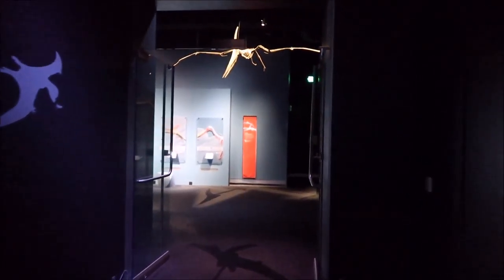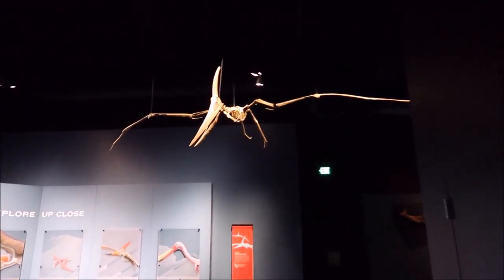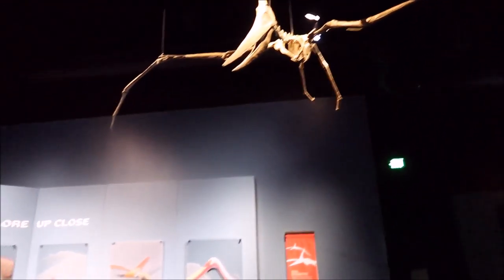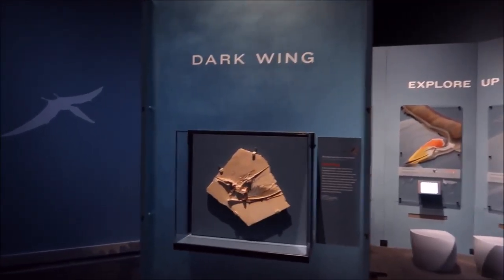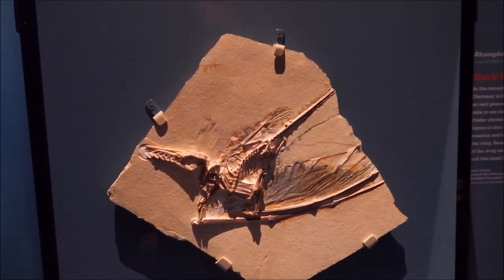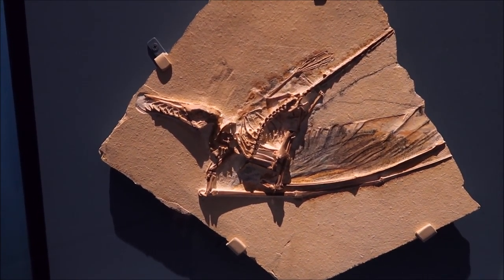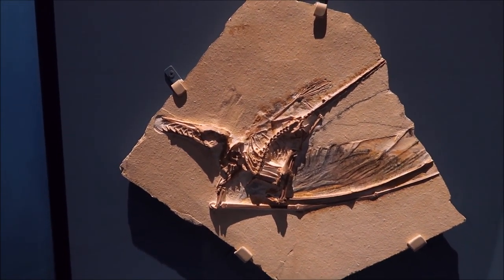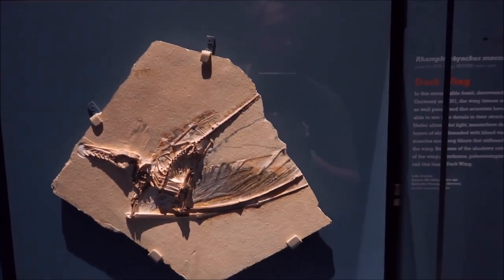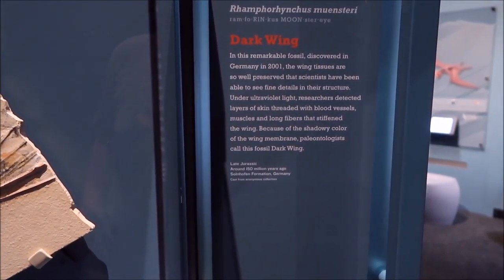Walking into the next area of the pterosaur exhibit. Darkwing? Darkwing Duck? Look at all these fossils. Just amazing how well the stuff is so well preserved. I think these are fossils, not a cast, let's see. Yeah, it says it's a fossil, very nice.